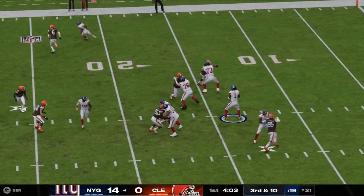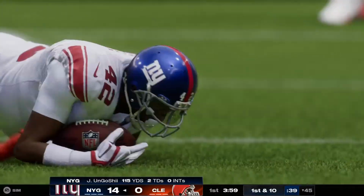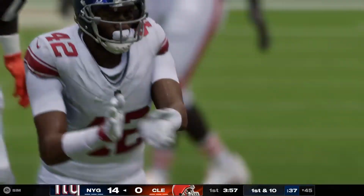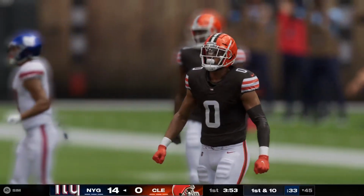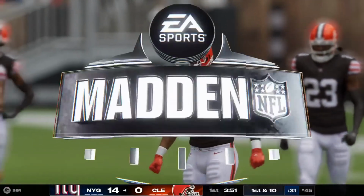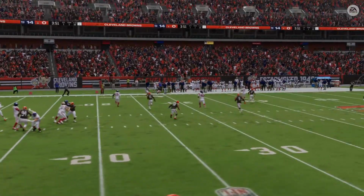Back to throw. Able to find the open man. That's complete. And they'll get it all the way up about 5 yards shy of midfield. That's a 3rd down conversion of 24 yards there. Nice play. I don't care who you put on him. He's going to be a handful in one-on-one throws.